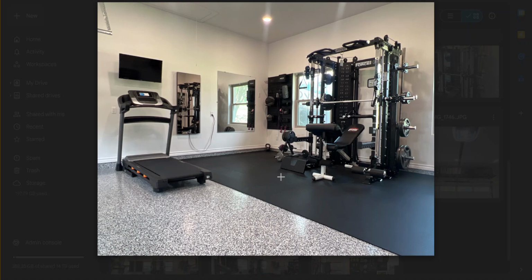I went 1/4 inch on this. They're not doing heavy weights. Like if he was doing powerlifting or something and we needed just a little more cushion to protect the floor and just counter for the impact of those heavy weights, I wouldn't have gone 1/4 inch. I would have gone 8mm. But these rubber mats are heavy and you get killed on shipping when you're shipping a lot of weight. So for another $500, going 8mm didn't really make any sense.